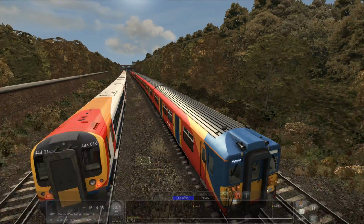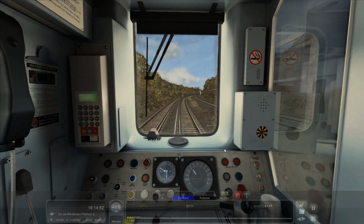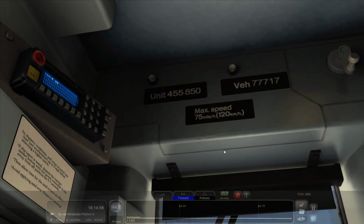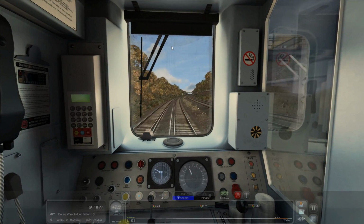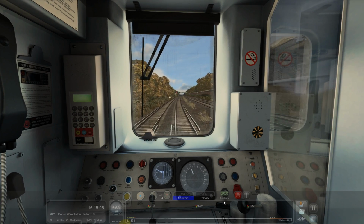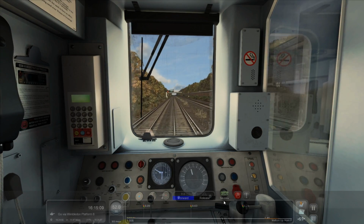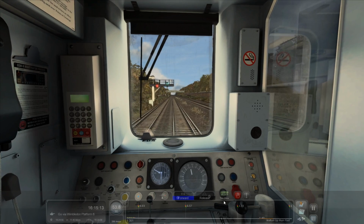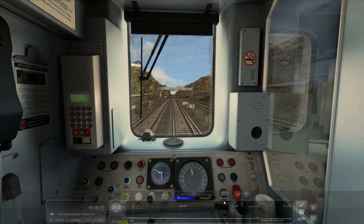444 passing us. And now we get to open up the taps, even though I think the max speed of this unit is 75 miles per hour. And I'm pretty sure the 444s and 450s definitely can easily reach up to 90. So it's always fun seeing a 455 being an express train, because it probably could go over 75 miles an hour with the right gradients and stuff like that.